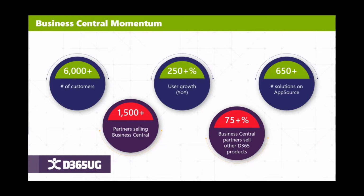It's been 250% user growth year after year. Again, I said before, in May, there were 650 plus solutions on AppSource. In just the last couple months, that's already gone up a little over 200 different apps. So you can see that it's everywhere. Also, there's 1,500 plus partners selling Business Central, and I hope to make that another 1,500 plus in the near future. And 75% of Business Central partners also sell other D365 products, which means that there's a lot of penetration in the D365 suite that really enables customers to have a customized solution.